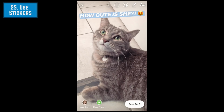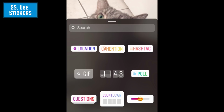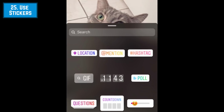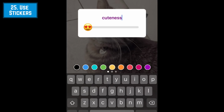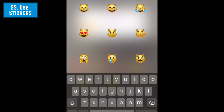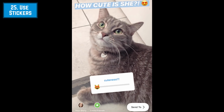Tip number 25 builds off of that, with using the interactive stickers available for stories. Use these to share polls, ask your followers questions, or allow them to ask you questions, have your followers rate your outfit, a product, etc. with emoji sliders, and more. These allow you to quickly get feedback from your followers.